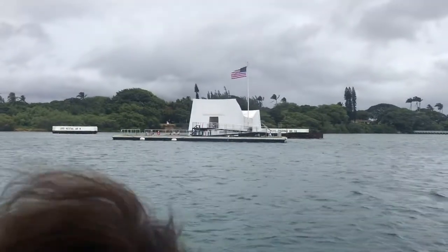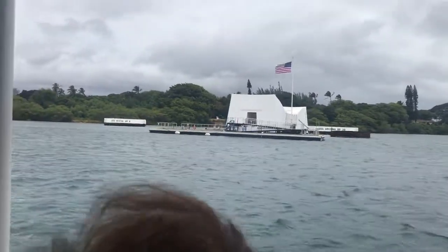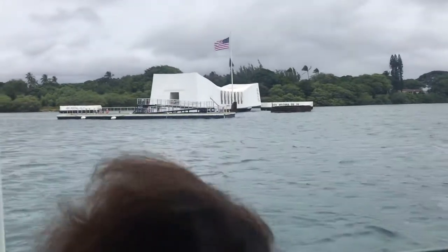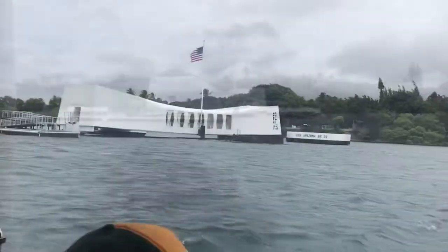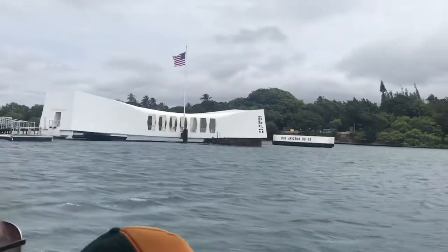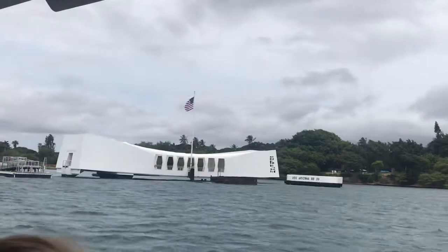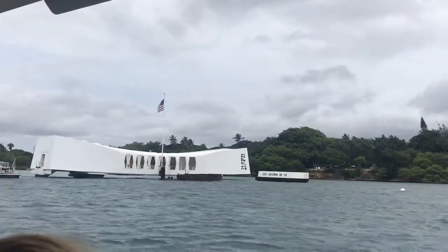At the very back of the memorial, nearest to Ford Island, is the shrine room. Covering its back wall are the names of the 1,177 American servicemen who died on board. Survivors of the attack on December 7th can elect to have their ashes placed within the wreck. To date, over 40 men have already rejoined their shipmates on board.